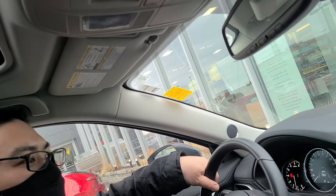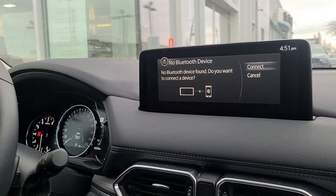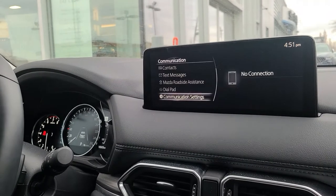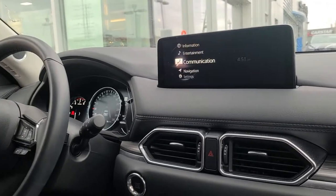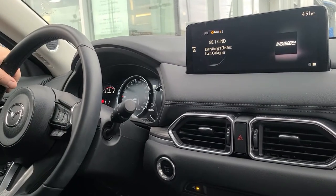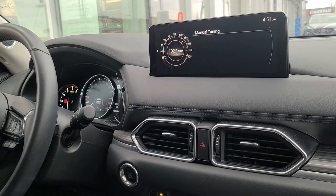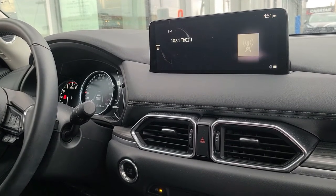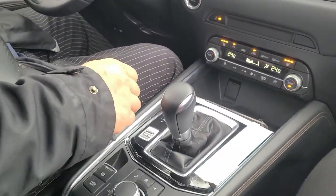When I booked this test drive with Mazda, I specifically asked for a sales rep that could speak Cantonese because I have a hard enough time trying to explain a lot of this to my wife. So it was great having someone there that could speak her language better than I could to explain all the features and answer all her questions as well.